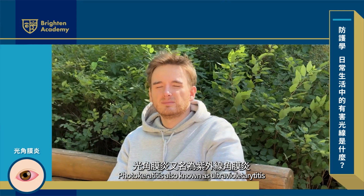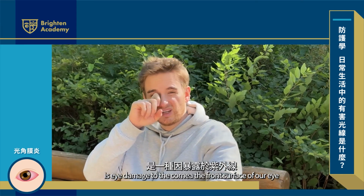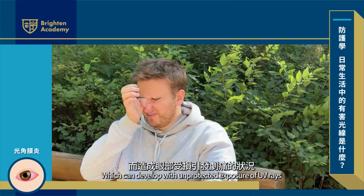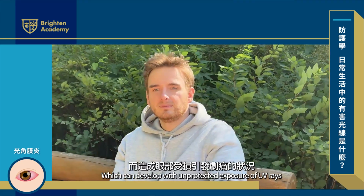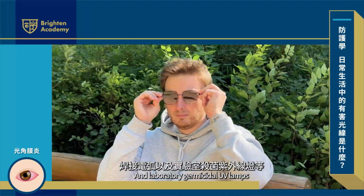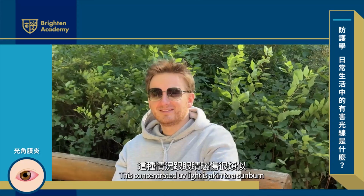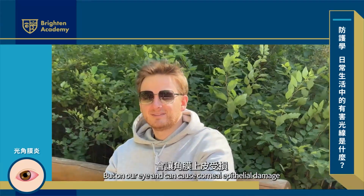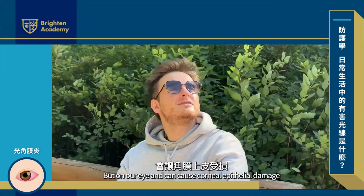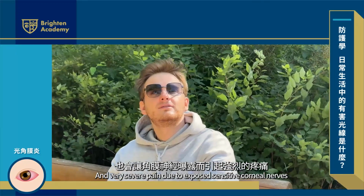Photokeratitis, also known as ultraviolet keratitis, is eye damage to the cornea, the front surface of our eye, which can develop with unprotected exposure to UV rays in cases of intensified reflection from the sun, welding arcs, and laboratory germicidal UV lamps. This concentrated UV light is akin to a sunburn, but on our eyes, and can cause corneal epithelial damage and very severe pain due to exposed sensitive corneal nerves.